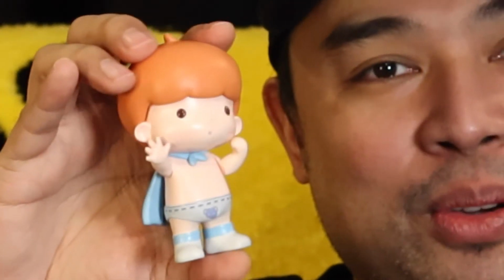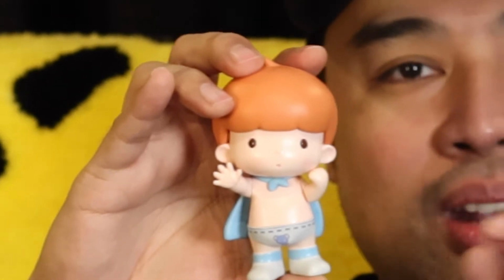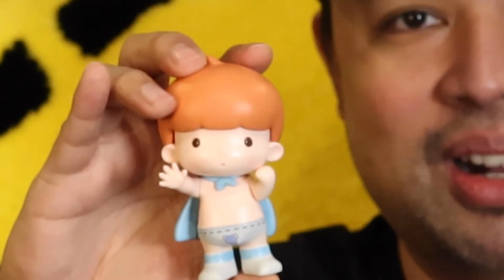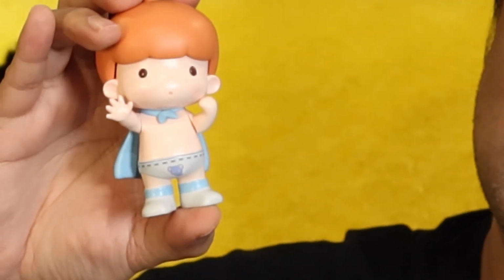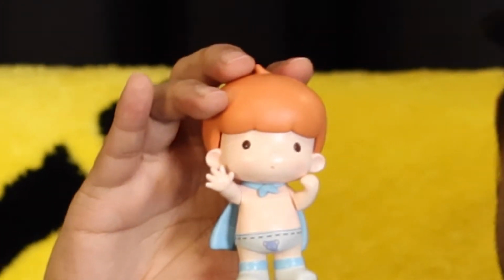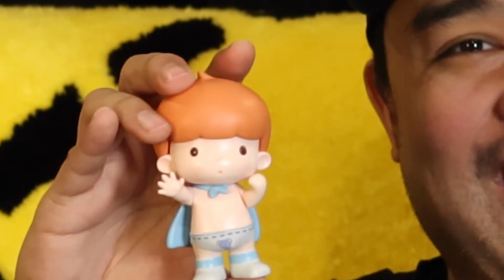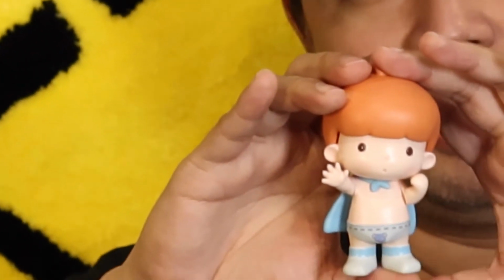You guys remember when we were all young, that we would imagine that we were superheroes and we would use a blanket or a towel as our capes? I used to do this. So I can see myself in Little James. But I never wandered around wearing briefs. My mom didn't allow me. I always had white briefs and white sandals.